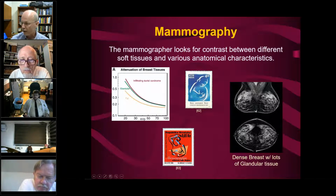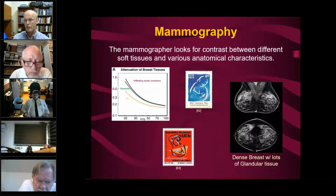This stamp here from Croatia shows an X-ray beam coming in the lateral plane. So a lateral plane might be used if you're doing an actual diagnosis. Something had been spotted on the screening, so let's do some more follow-up imaging.